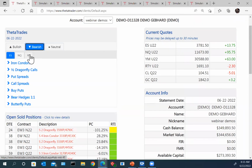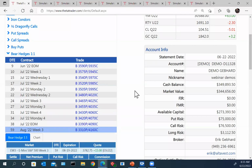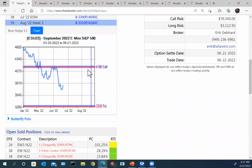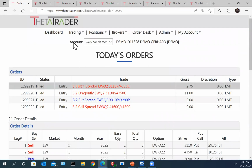And again, if you want to do a bear hedge, it's just that simple. They're all loaded here for you, pre-built. So in this case, here's what it looks like. You're selling this out of the money call spread and buying this out of the money put spread. And you can do that actually for a small credit. And we'll just throw 2 of those in there just for the sake of the demo. And that's how you do it.